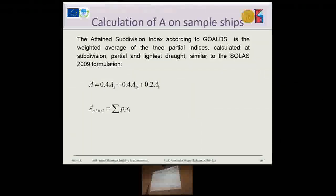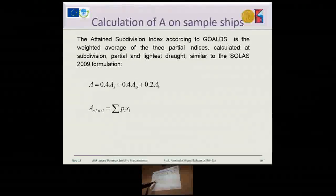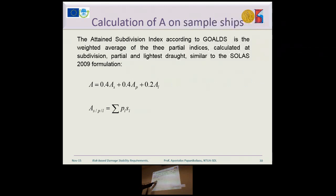Now, after having the S factor and the P factor as I described, we could calculate the attained index by considering the three loading conditions: the subdivision draft condition, the partial draft condition, and the light draft condition. That means you consider the various damage scenarios as here, but for the three different drafts, assign weights of 40, 40, 20 to the three drafts, and then sum it up in order to find the final attained index.